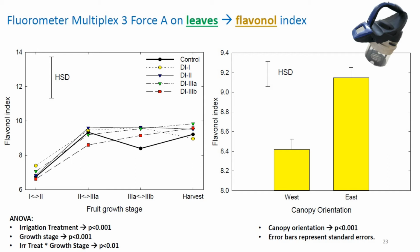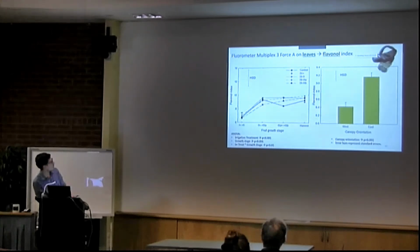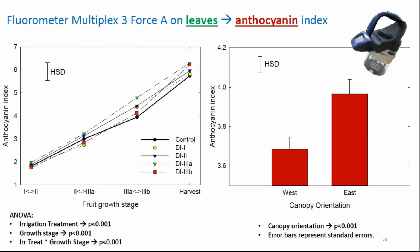It means that when leaves are fully exposed to sun, because in the morning this is the side of the canopy which gets fully exposed, leaves tend to send probably flavonols to the fruit, which I will show you in the next slides. And a similar thing happens to anthocyanins in the west and east side of the canopies, whereas there is an increase in anthocyanin levels in leaves along the season from stage 1 to harvest.